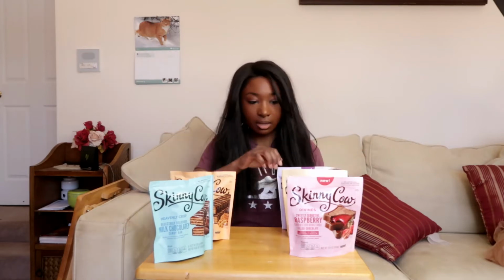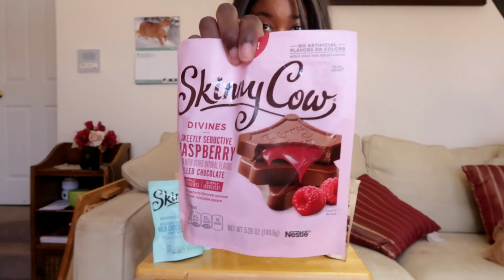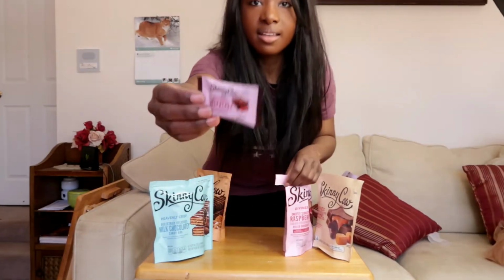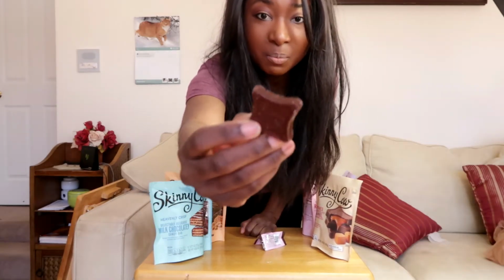I figured I would try all of these because there are 5 different flavors, and let you guys know which one I like the best and which would be best to start with. They all look pretty good and have interesting flavors. I'm going to start with this raspberry chocolate one. It has chocolate with a filled raspberry, and just this one piece is 45 calories. It comes individually wrapped, which is really cool too. There are 15 pieces per bag. And this is what the chocolate looks like on the inside. It is pretty small. Okay, so I'm going to try some.